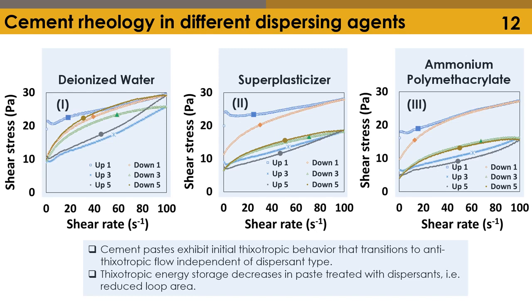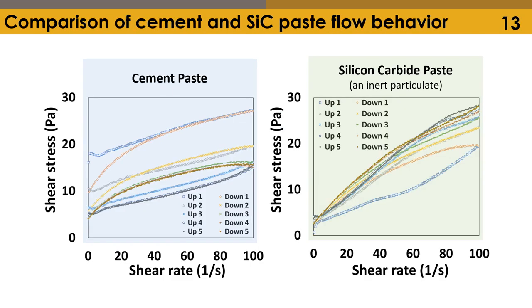And once again, we have a tendency to want to say that this transition is somehow related to hydration of the cement and to blame it on hydration. So what our group has done is we've engineered a silicon carbide powder to look like Portland cement powder from a size and shape perspective. And we took a look at how silicon carbide actually behaves under the same types of shear cycle loads, a completely inert material in water.